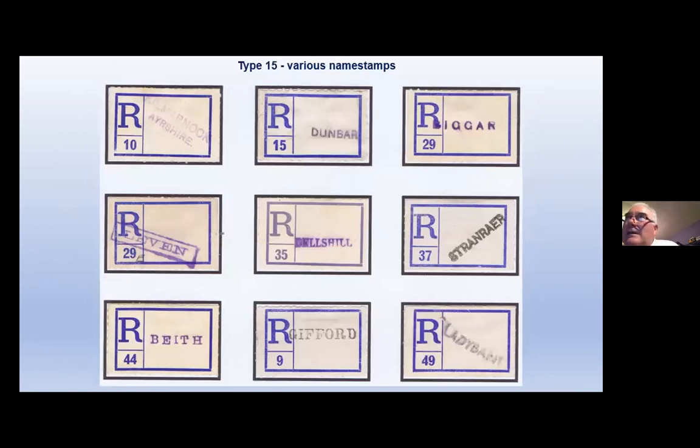Hand stamps varied considerably, and as you can see, I'm showing a lot more of these ones than I did of the others, because it's one of the more, as I say, more popular labels. Kilmarnock, Dunbar, Biggar, Leven, Bellsell, Stranraer, Ladybank, Gifford, and Beath. They're all very attractive with the hand stamps on them.